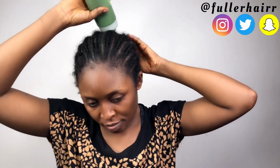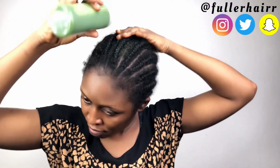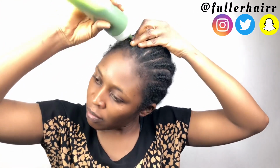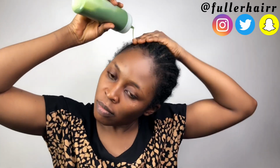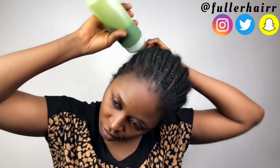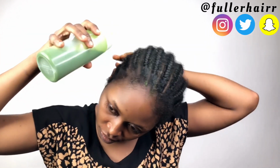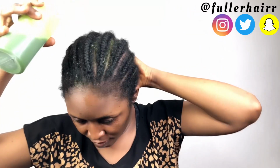I already transferred this into my applicator bottle, and guys, I'm still wearing my cornrows. This cornrow is about 3 weeks old, and I'm going to go ahead and concentrate this on my scalp and at the same time on my hair strands, making sure that I use this to saturate my hair strands. And then I'm going to be covering this up with my shower cap or plastic bag to trap some heat, and I'll be leaving it in my hair for 30 minutes to an hour. Then I can rinse off with just water.